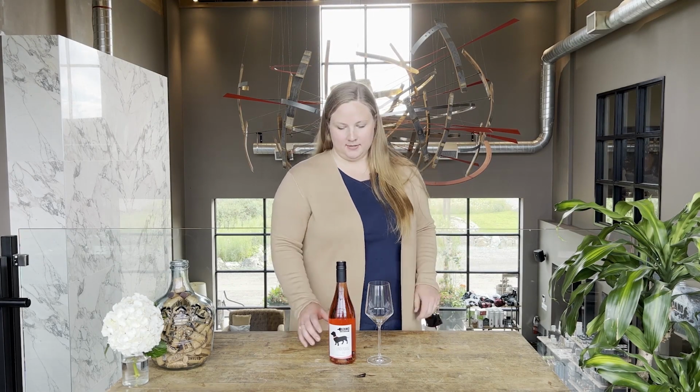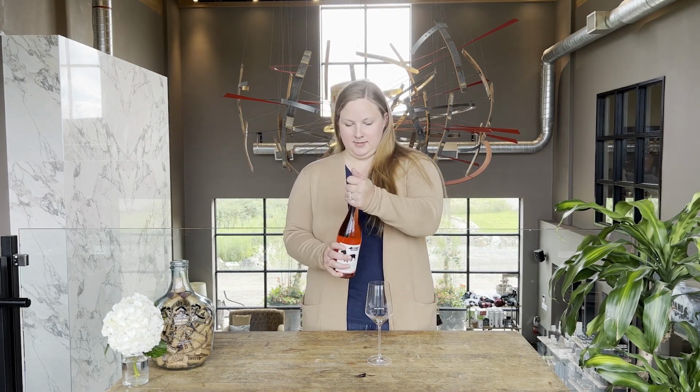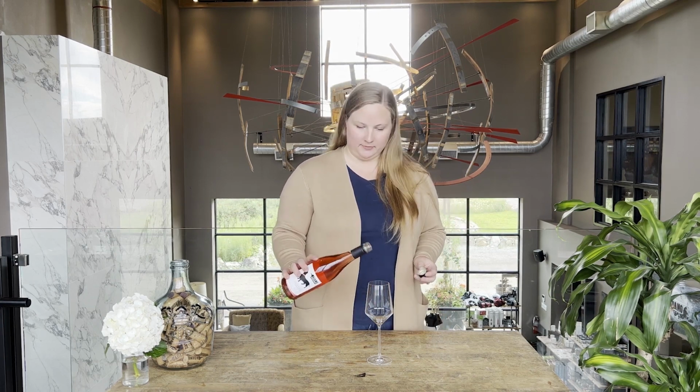This is our 2022 Underdog Rosé. It's a newly released wine. You've probably had the 2021 version before, but this is the next vintage.